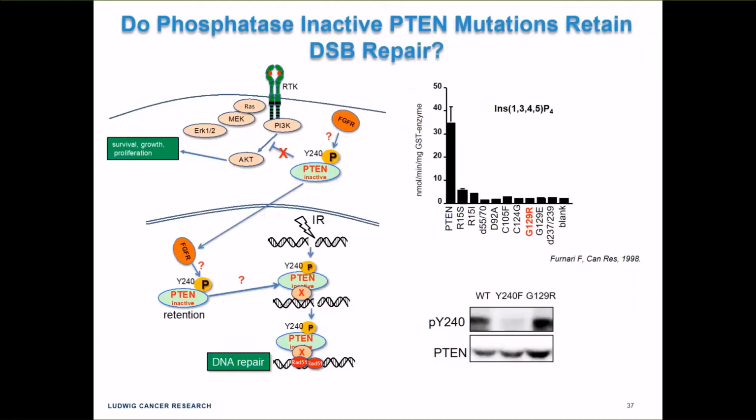So this is a water-soluble lipid substrate. And you can see here, here's the wild-type PTEN, which has very good lipid phosphatase activity, but all of these PTEN point mutations were defective for that. That gave me a number of mutant alleles to test for the ability to repair by homologous recombination. So we picked one of them, G129R, and you can see here that G129R is still very capable of being phosphorylated on tyrosine 240. This is monitored with our monoclonal antibody, and here's the Y240F control shown in the middle.